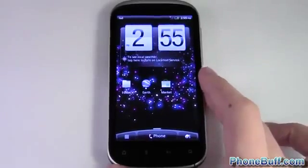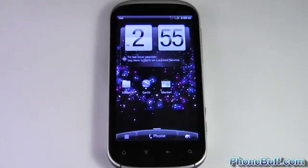So I've given you a bunch of tips. Now, of course, you don't have to use all of them at once. You could use them as you please. Just kind of mess around with them and figure out what works for you.